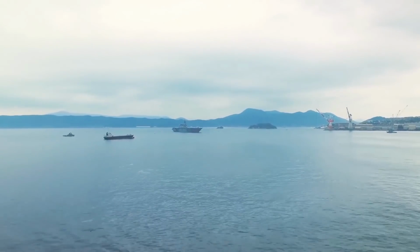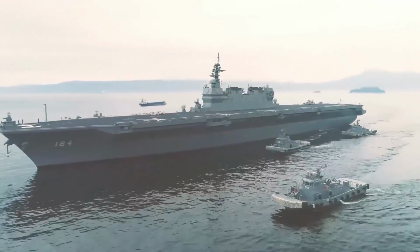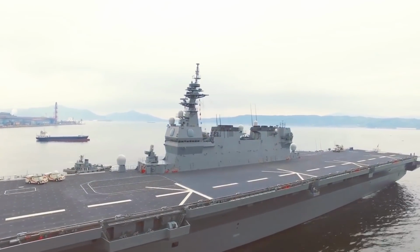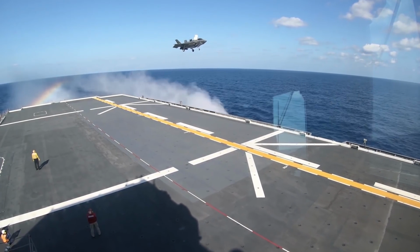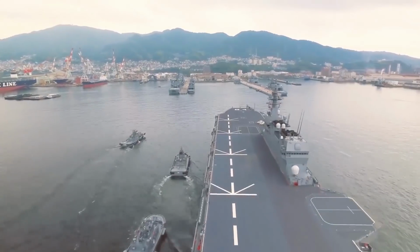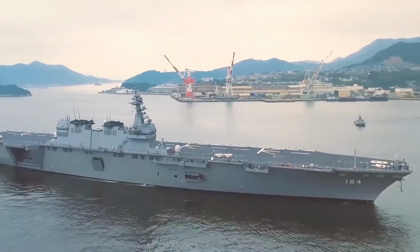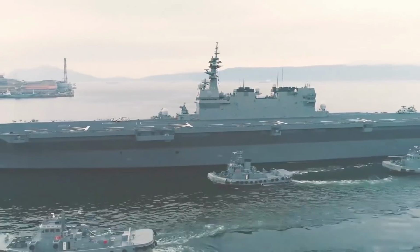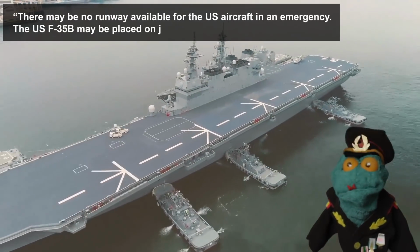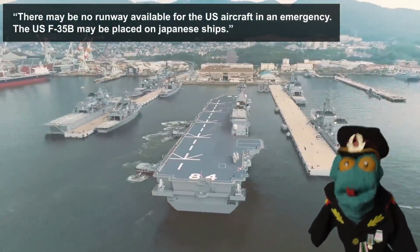As is evident now, the plan to train the Japanese with the US Marines' help is ongoing. The Japanese Navy will get experience through US Marines' feedback using Izumo. The F-35Bs will be delivered in batches, beginning from 2023 and lasting until 2025. Besides the Japanese Air Force using the ships, it's very evident that interoperability with the US is a long-term goal as well. The Japanese defense minister was paraphrased saying, "There may be no runway available for the US aircraft in an emergency. The US F-35B may be placed on Japanese ships."